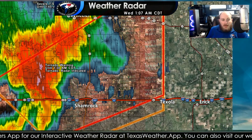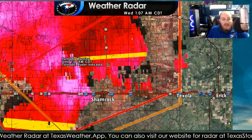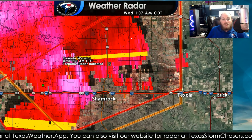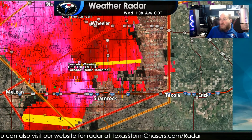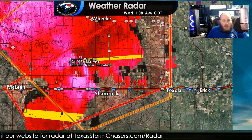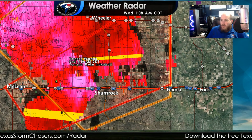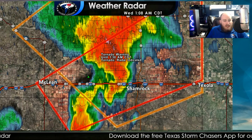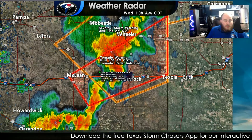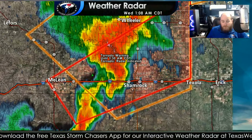This possible tornado, in addition to very strong straight-line winds, will be crossing over Highway 83 any minute now as the storm races east-northeast at 65 miles per hour. Strongest winds hopefully will stay just north of the city of Shamrock as the storm is moving northeast. So Shamrock, you will be clear within 10 minutes, but not just yet. McLean, you are clear. This storm's already miles to your east and racing away at 65 miles an hour. You're clear for the rest of the night.